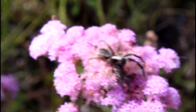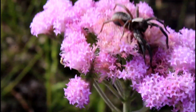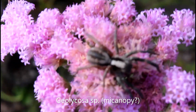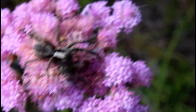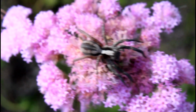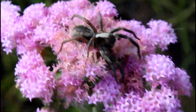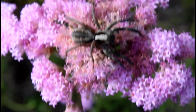This is definitely one of the weirdest, most out-of-place moments I've ever come across while out in nature looking for wildlife. This is a wolf spider in the genus Geolycosa, probably the species Geolycosa micanopy, which is a burrowing species of wolf spider that spends much of its life under or around the sand at the bottom of the ground. Basically all the pictures I could find online of these spiders either show them on the ground or tucked deep in their burrows that they build underground.